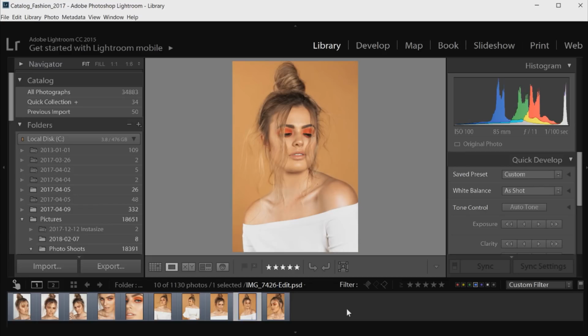This photo is going to be in my top 5 this week, and I think everything really came together in this shot. I do kind of like the composition of it. It's a little bit different to a lot of the other photos in this set, and I really like how it shows off the hair and makeup, so that's why it's going to be in my top 5.